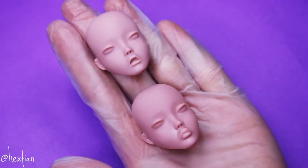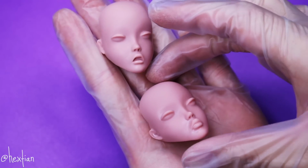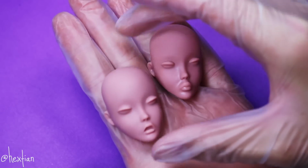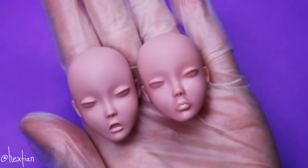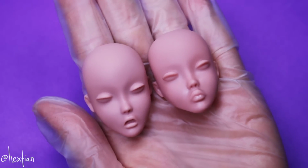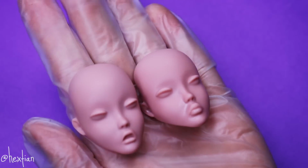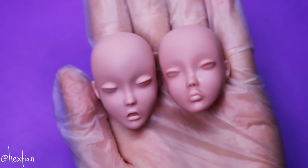And here we have the faces, the face plates, as you can see. And the changes are pretty subtle. I would say the only thing different is really the mouth pose, but the eyes, the nose, they're all pretty similar, so it's really, really good, and I cannot wait to work on them. I actually really prefer the one with the open mouth for some reason. I feel like there's just more personality.